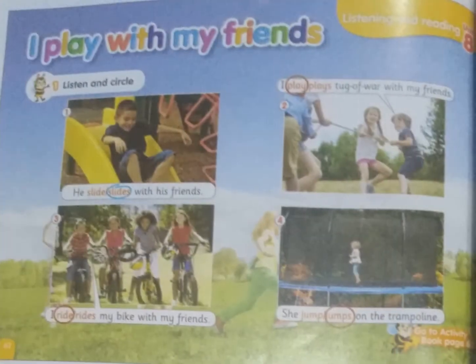And students book. Exercise 1, lesson in circle. So, I ride my bike. My brother rides his bike. I play tug of war. She plays tug of war. He rides his bike. I slide with my friends. She slides with her friends.